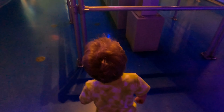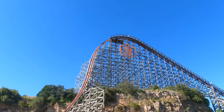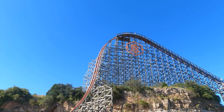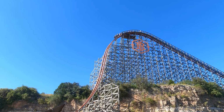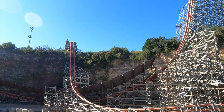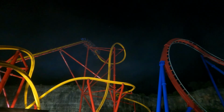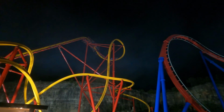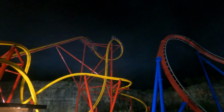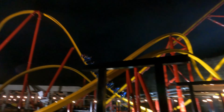You've got Poltergeist, which is a premier launch coaster. You've got Iron Rattler, which is an RMC. You've got Wonder Woman, which is also an RMC. It is the only Six Flags park within the chain that has two RMCs. On top of that, you've got Superman Krypton Coaster, a B&M floorless coaster, and you've got Joker Carnival of Chaos, the largest pendulum ride in the state of Texas.